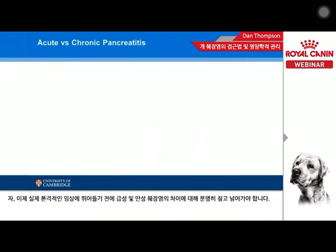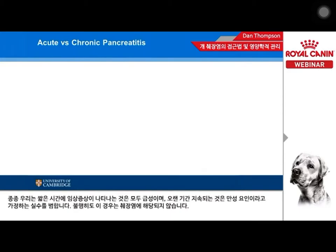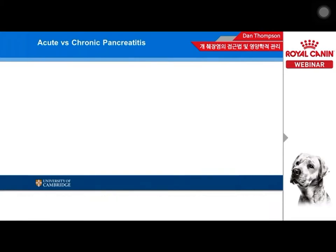Now, there's one technicality that warrants clearing up before we dive into the real clinical stuff, and that's the difference between acute and chronic pancreatitis. Often we make the mistake of assuming that anything where the clinical signs appear over a short period of time must be acute, and anything that grumbles on for a longer period must be chronic. Unfortunately, this doesn't really hold true for pancreatitis.